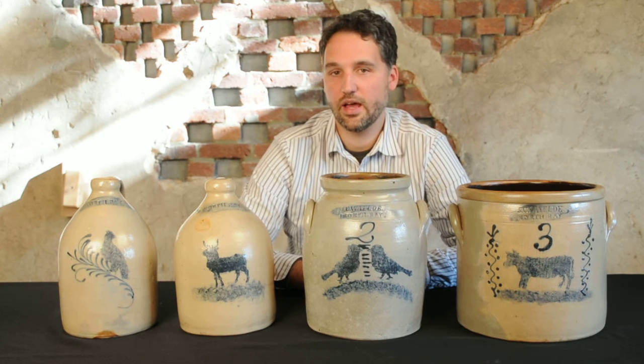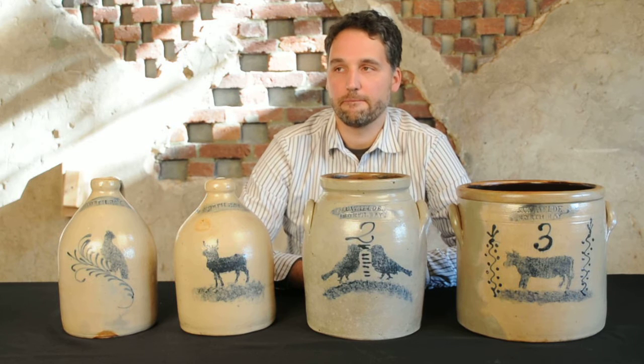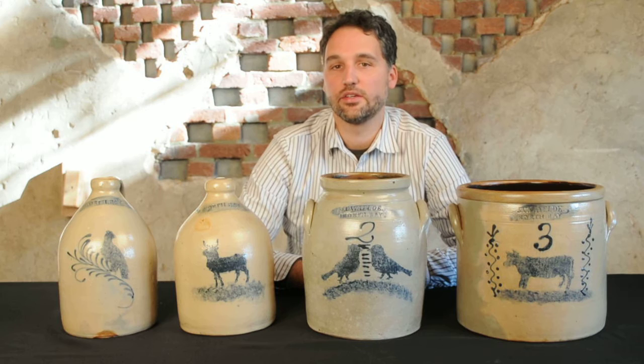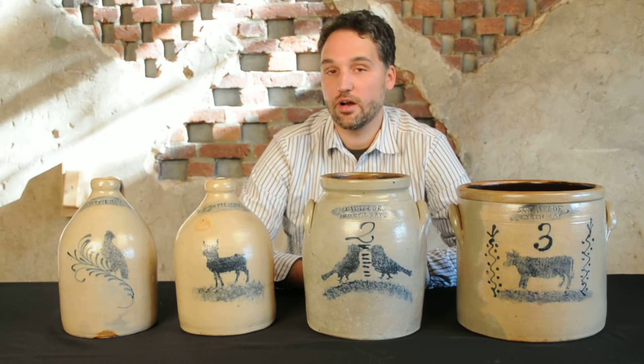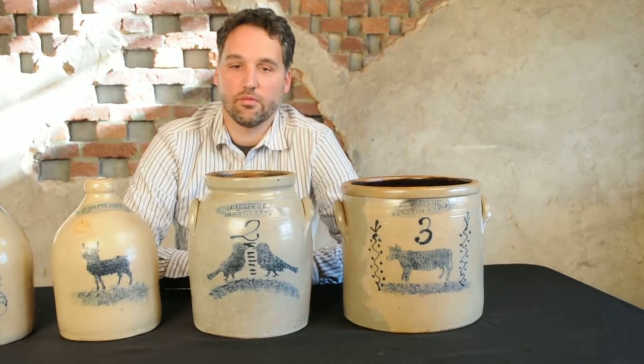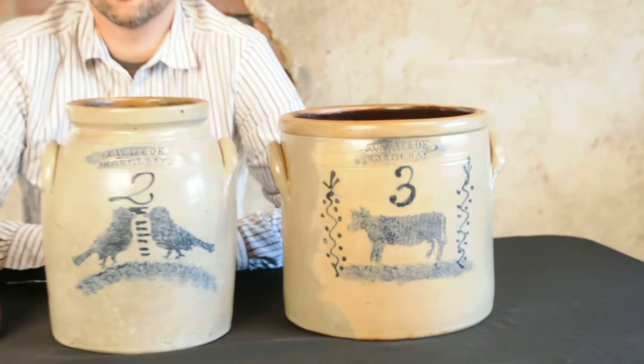he decided that he could apply the sorts of interesting designs that other potters were doing. In fact, some extremely rare ones like this cow, for instance, but he could do it with a quicker, I guess you could say, production style of stenciling.